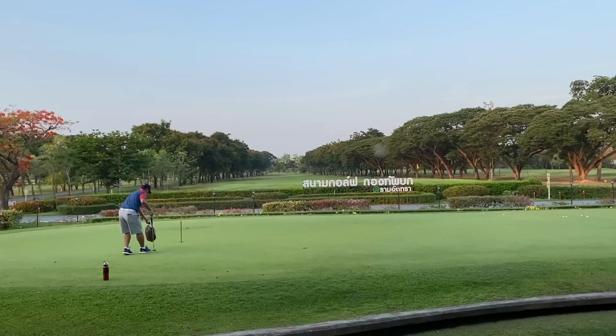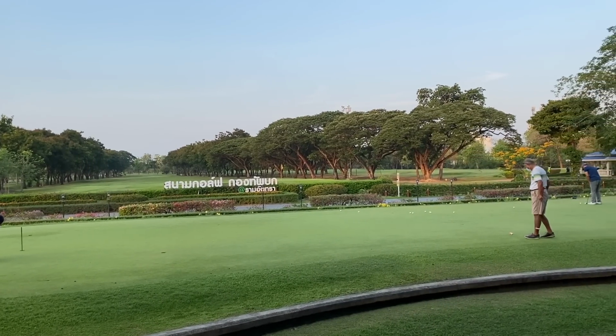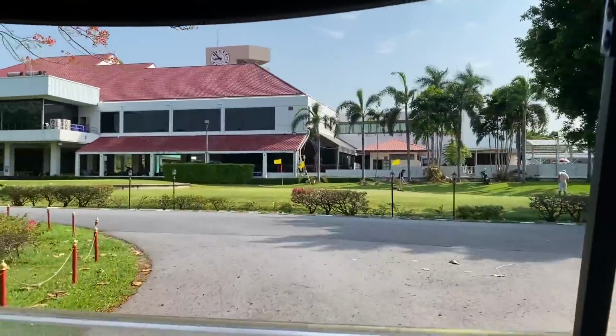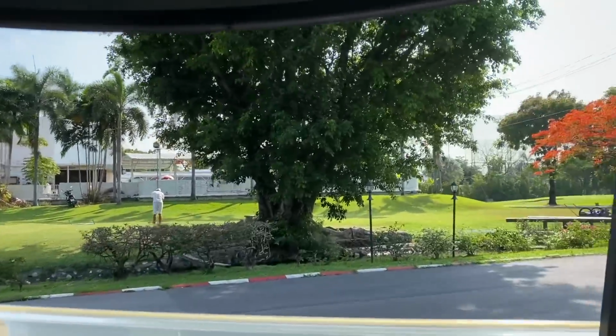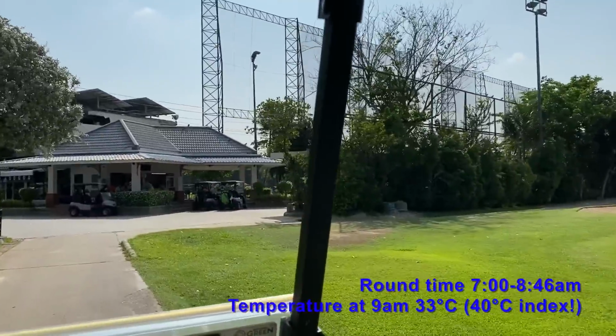As for the scoring, my handicap index is still 11.6, but obviously it's going to rise. I'll keep having rounds like this, which I'm completely fine with. If it rises 2 or 3 points, no big deal. As long as I'm still playing golf, I'm happy with that. Hopefully I can play regularly.